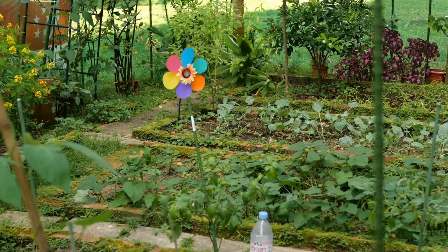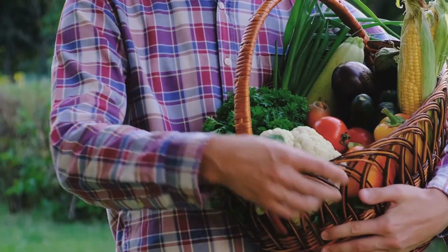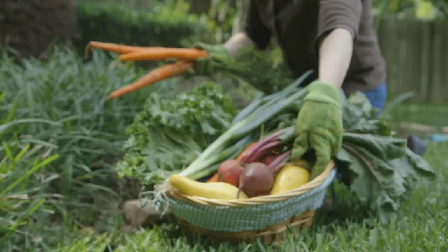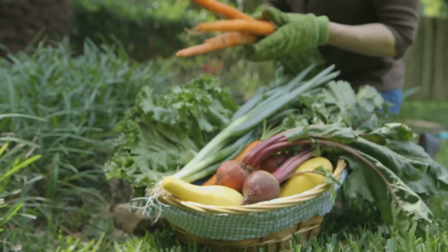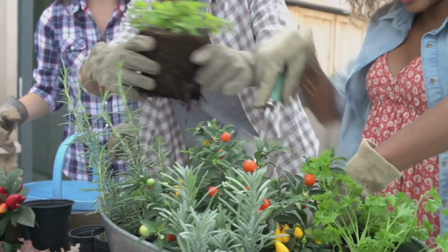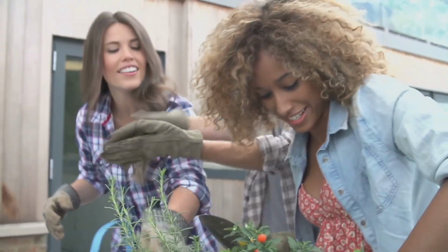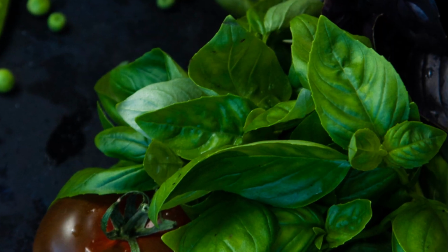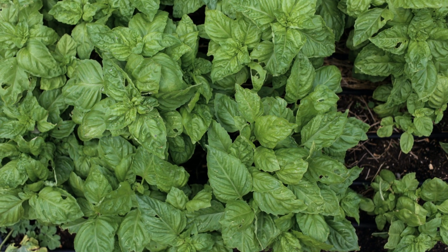Chapter 5: Reaping the Rewards, Maximizing Your Garden's Bounty. Now, who doesn't love a bountiful harvest? Let's explore some clever techniques to maximize your garden's yield and enjoy an abundance of fresh produce. One fascinating method is companion planting, the practice of growing different plant species together for mutual benefit. For instance, planting basil alongside tomatoes can deter certain pests and even enhance the flavor of the tomatoes.